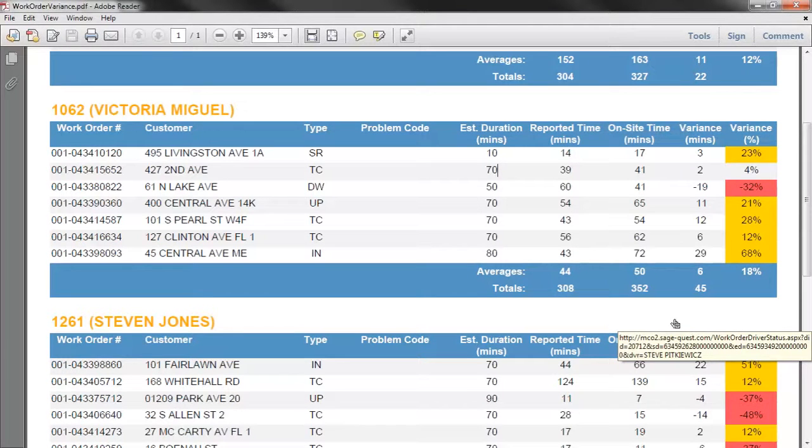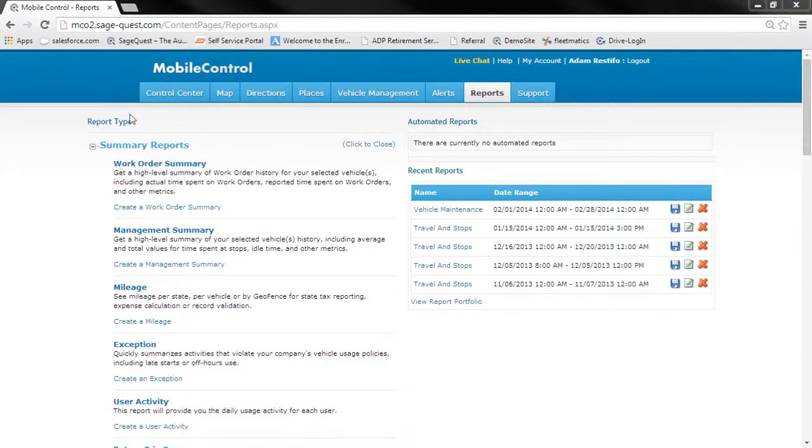This allows you to really eliminate a lot of paperwork, gives you a good tool to validate that what's being put in is in fact accurate, and that you're not either cheating yourself out of time or accidentally overbilling the customer in certain cases. So that's our work order variance report, and you can see how that integration works.